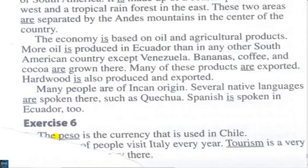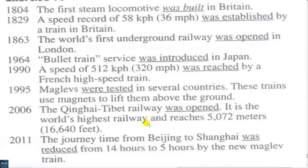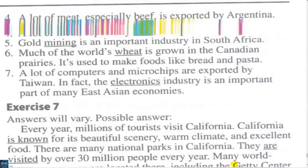Exercise 6. The peso is the currency that's used in Chile. Many people visit Italy every year. Tourism is a very important industry. Exercise 6. Let's continue. Number 4. A lot of meat, especially beef, is exported by Argentina.